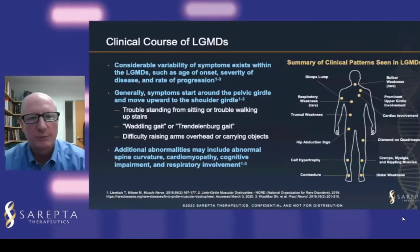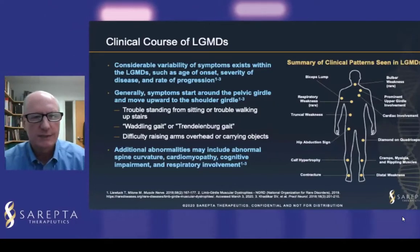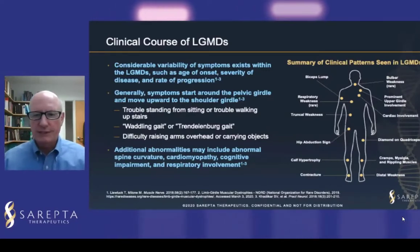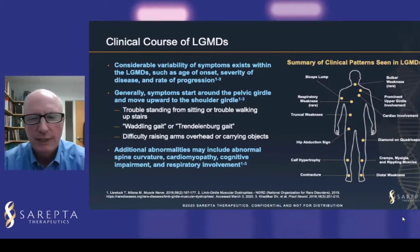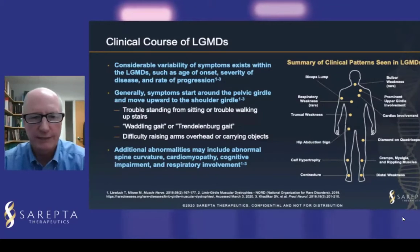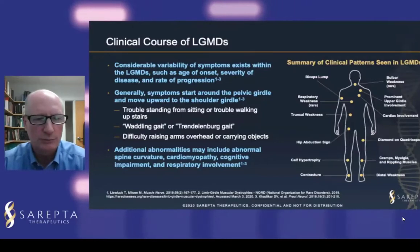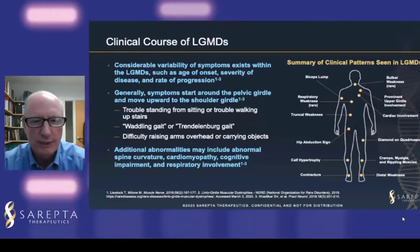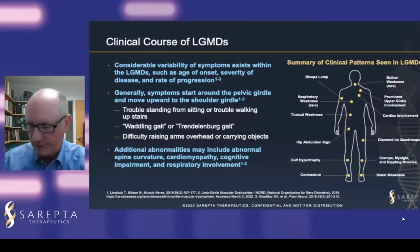There is considerable variability in the limb-girdle muscular dystrophies in terms of age of onset, severity, and rate of progression. In general, the disease does start in the hip girdles, and patients will present to you with trouble ascending stairs, arising from chairs, getting up from the floor, and they may have that waddling or Trendelenburg gait. Eventually, when the shoulder girdle becomes affected, they'll have difficulty with using their arms over their heads. And importantly, there can be cardiac, respiratory, and spine involvement, such as scoliosis. Cognitive impairment is relatively uncommon.